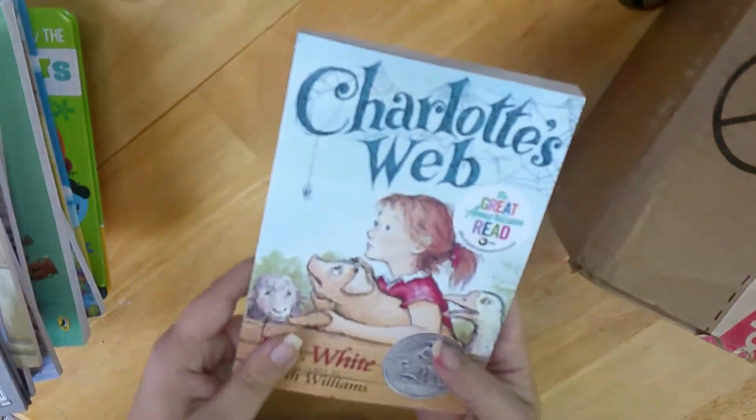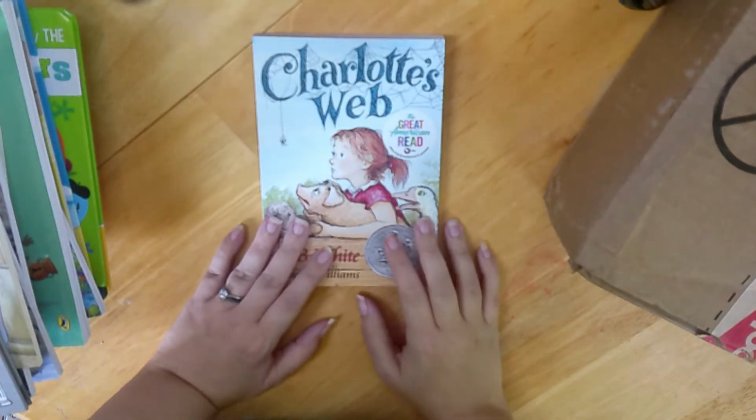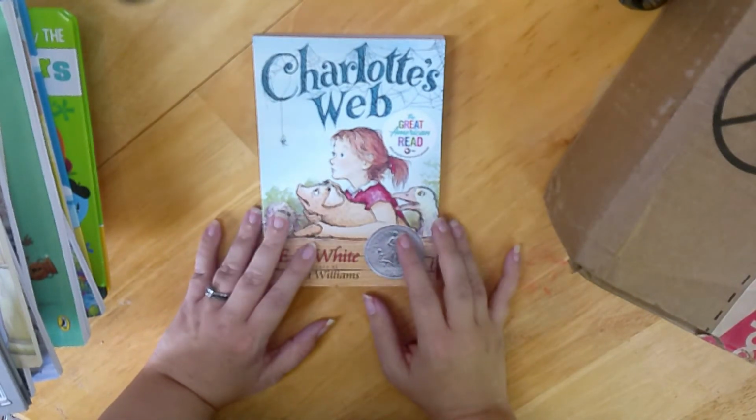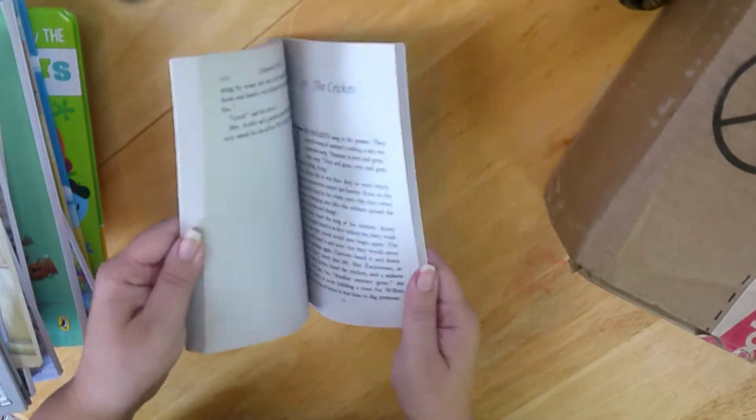So we're going to read Charlotte's Web. I know that my 12-year-old has read it before, but my 4-year-old has never heard it read. And I know that it's more about a pig, but you know, Charlotte's a spider. It counts.